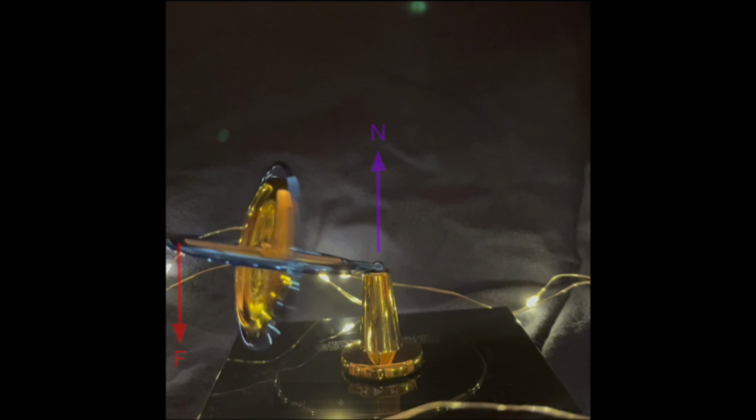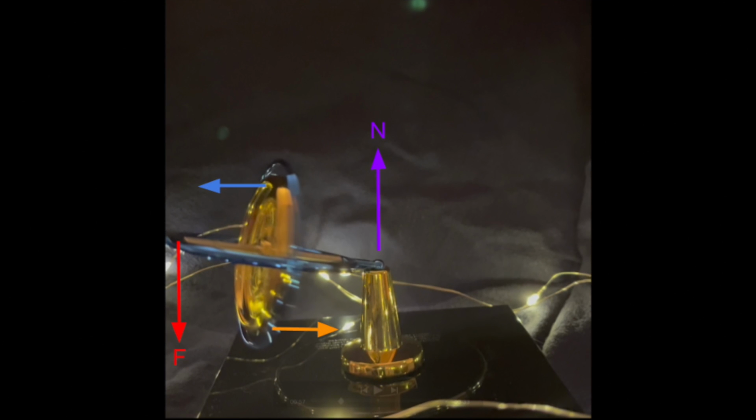Well, gravity is going to pull it down, but it also has an upward force on the other side where its stand is, and that's called the normal force. By the way, these are vectors, elements with magnitude and direction. We can represent them with these arrows. So if it were just sitting here like this, the top and bottom of the gyro wheel would have this type of motion. The top would angle down and the bottom would angle up.